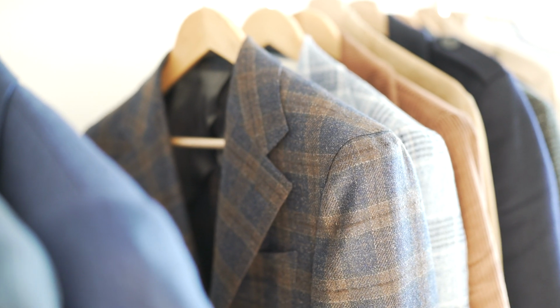More options include online services that provide made-to-measure suits and shirts.